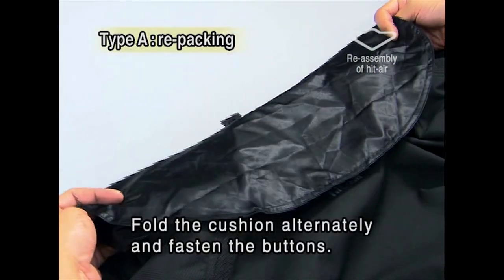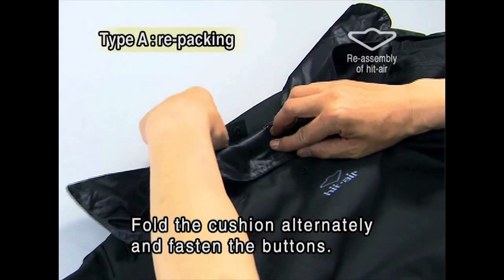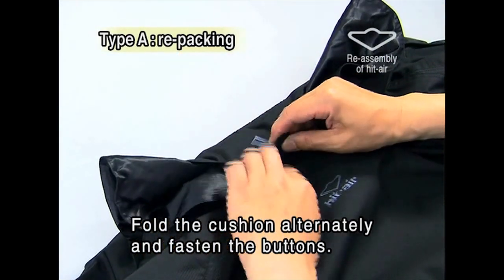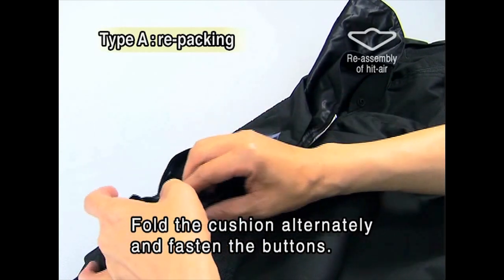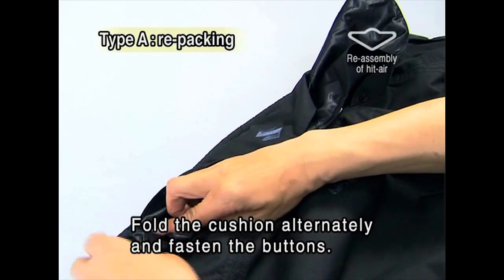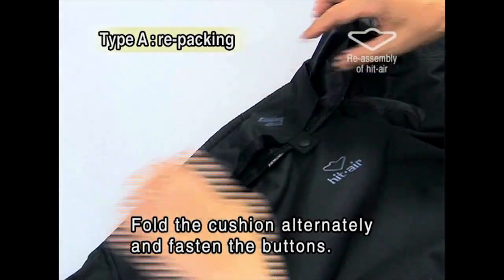Now, let's take a look at the repacking process for the air cushions. This is how to repack the neck cushion of a Type A jacket. Fasten the center button on the stand-up collar. Put the neck cushion sticking out of both sides in the stand-up collar, and fasten buttons on both sides.